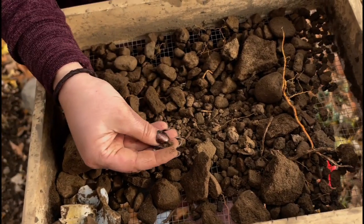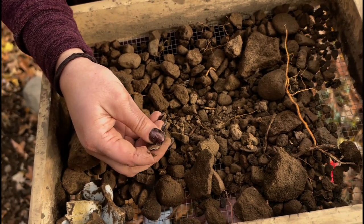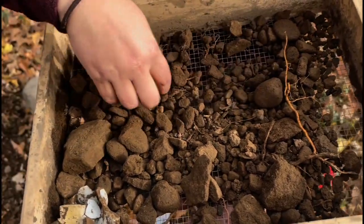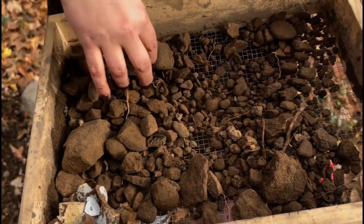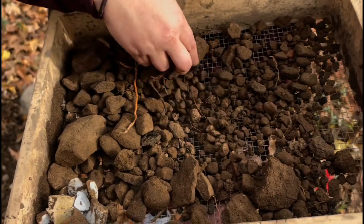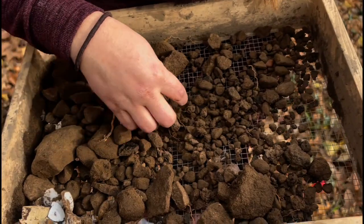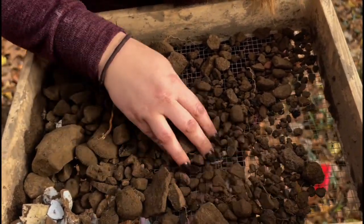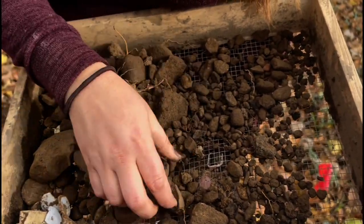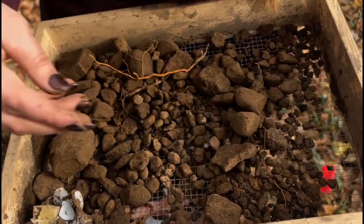Here's a nice piece. It's just mostly the glaze. Sometimes it's pretty common for the glaze to chip away from some of the bigger pieces of the body. So that probably goes with that. Going through lots of rocks, and rocks can be pretty deceiving and looking like they're pottery sometimes, or looking like there's something important, although rocks are pretty important. I don't really see much else in this screen. There's another nice rock. So I'm going to go ahead and dump this and get on to the next one.